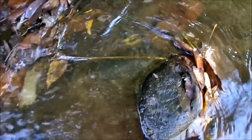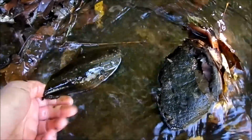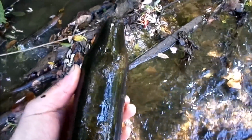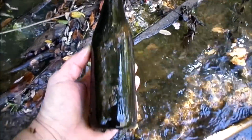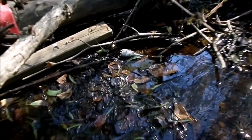It's just a ball, but it's still a good $10 jar at least. Okay, a well-hidden one. Is that a soda? Can't really tell, but it's probably from the 40s or 50s. And we have a broken embossed beer.